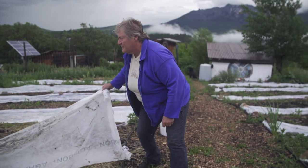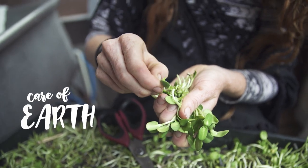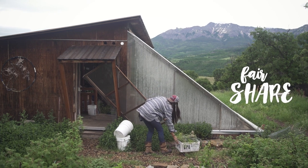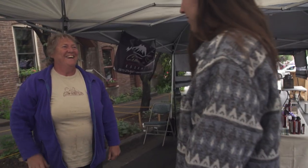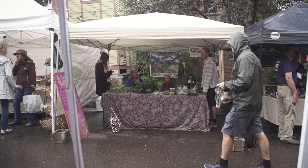Permaculture has three main ethics: care of people, care of the earth, and then what they call fair share, or reinvesting surplus back into the first two. So we do a lot of caring for the earth, and I think what the interns have taught me is how we can actually care for people, and through doing that, find ways of reinvesting in ourselves.